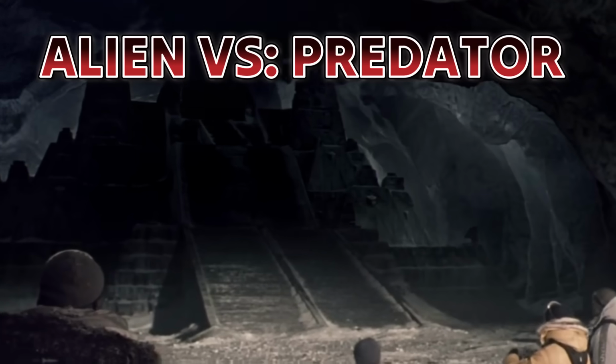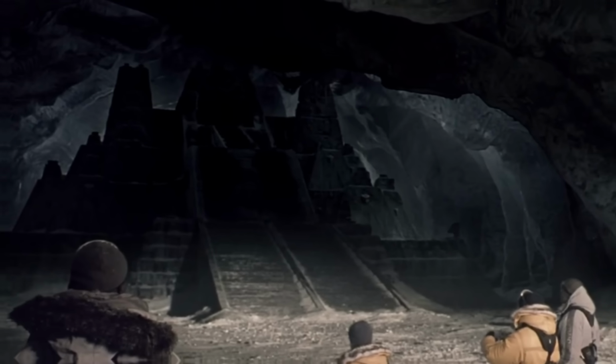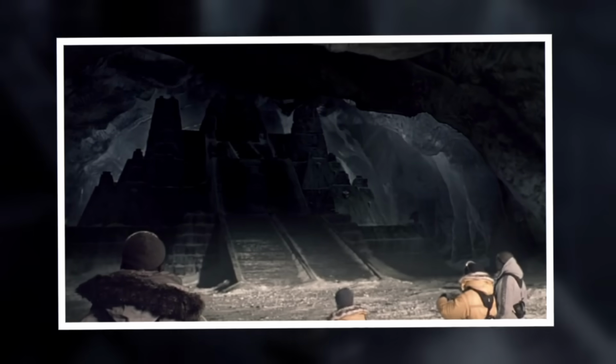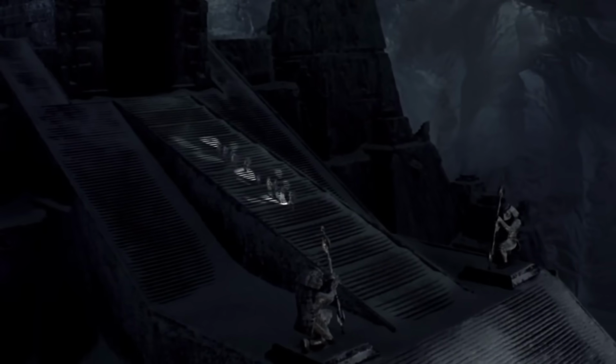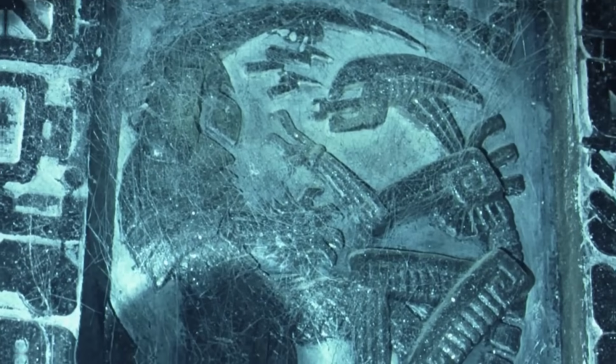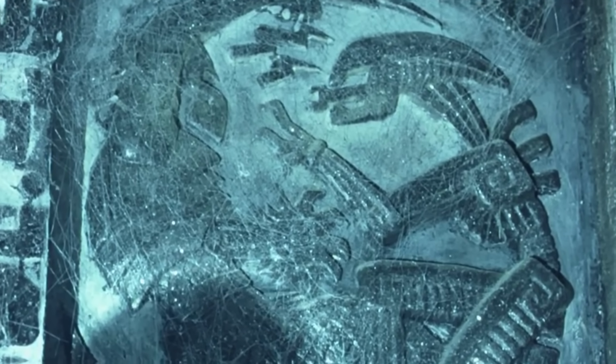In Alien vs. Predator from 2004, the discovery of a pyramid beneath the Antarctic ice sets the entire story in motion. What looks like a buried ruin turns out to be a carefully engineered structure designed for one purpose, which is the hunt. From the moment the humans step inside, the pyramid itself becomes a character in the film.